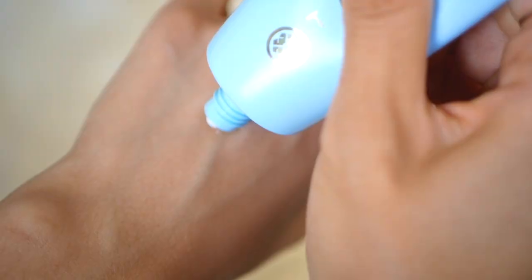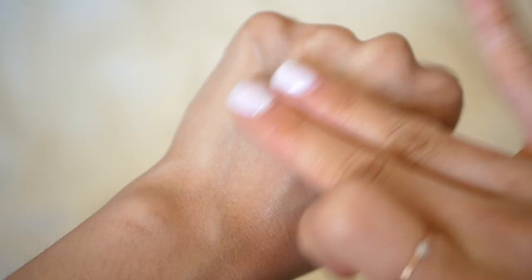It smells like Korean and Japanese skincare. So if anyone has tried Korean and Japanese skincare, there's just this really nice scent. I can't really describe it, but it does smell like that, and so if that's something that you look for in your products, this really smells so good. It applies like a thicker cream, so you are getting that hydration while also getting that matte effect.